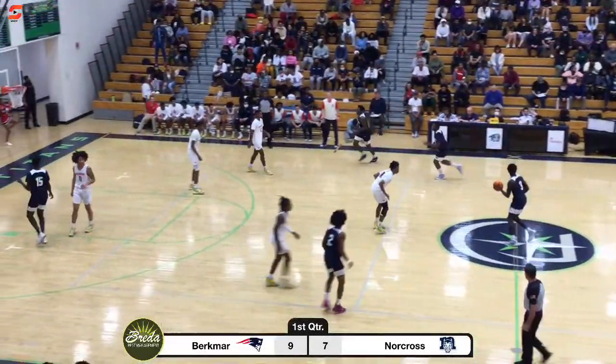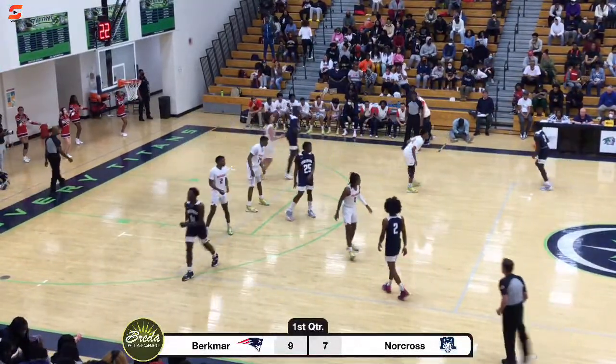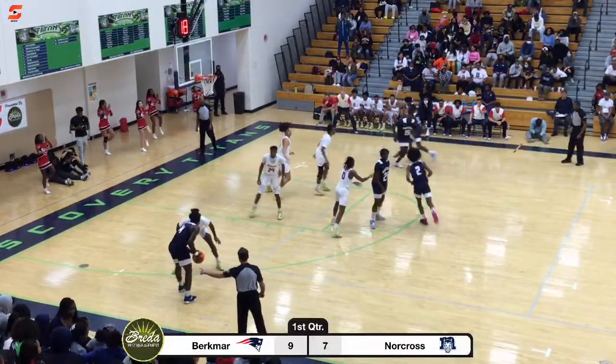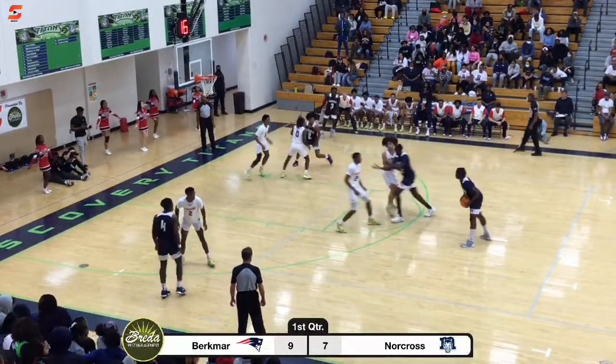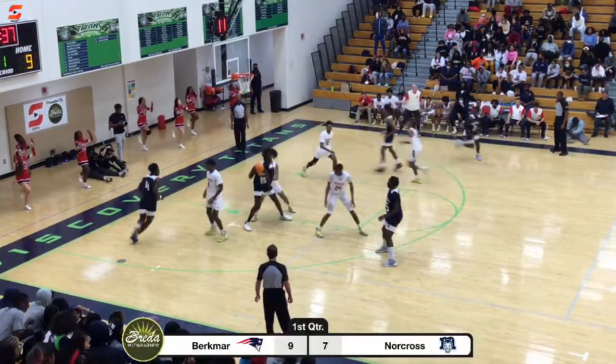Blaine banking hours, a deposit into the savings account off the glass, 9-7. I tell you, he's got 5 big points for them early. Yes, he does. 9-7 contest, and now Berkmar in front for the first time today. Berkmar, the defending 7A runner-up. I shouldn't say defending, but last season's 7A runner-up. And in good position as this is going to be 7A week right here on SUV TV.